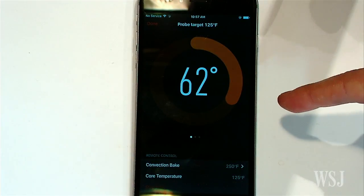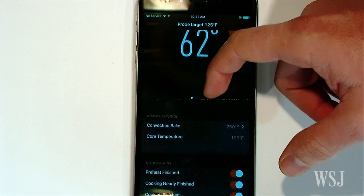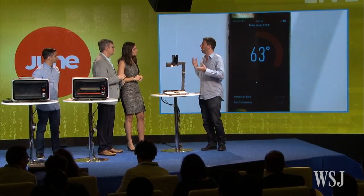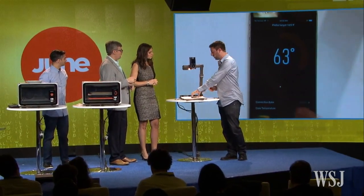So I could see what the current temperature of the salmon is. I can see the current program that's going on in there, and I can modify my push notifications. And so cooking salmon is really hard. It's hard to get the right temperature. It's hard to know how long to cook it. And so with this, as Nikhil said, we've designed this ideal cook program, and you can just forget about it and watch it on your phone.